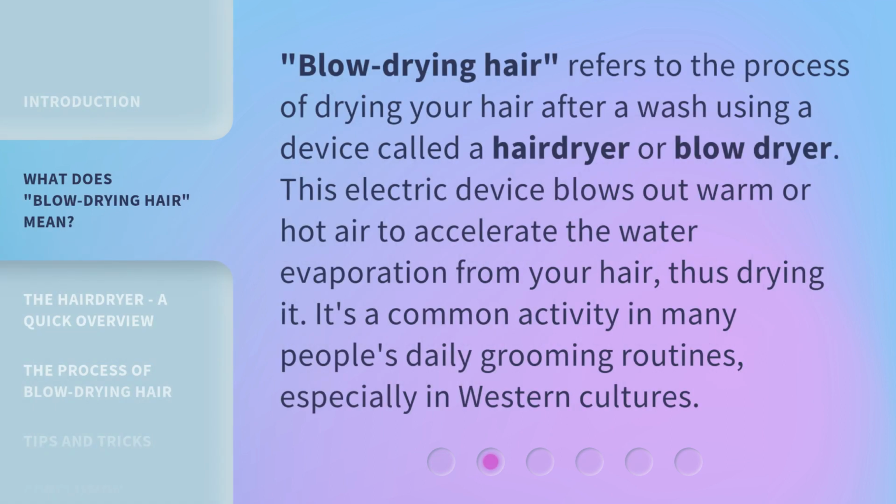Blow-drying hair refers to the process of drying your hair after a wash using a device called a hairdryer or blow-dryer. This electric device blows out warm or hot air to accelerate the water evaporation from your hair, thus drying it. It's a common activity in many people's daily grooming routines, especially in Western cultures.